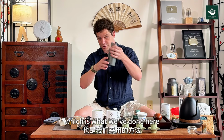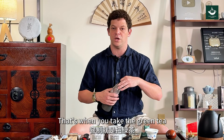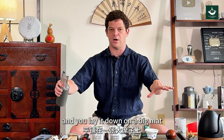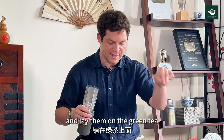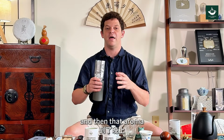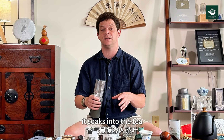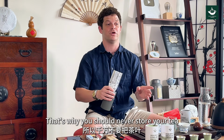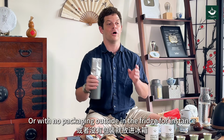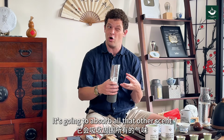The other way, which is what we've done here, is to do what they call aromatization. That's when you take the green tea and you lay it down on a big mat, and then you take the jasmine flowers and lay them on the green tea, and then that aroma from the flowers comes out at night. It soaks into the tea. Tea is very sensitive to scent. That's why you should never store your tea in a spice cabinet or, with no packaging, outside in the fridge, for instance. It's gonna absorb all that other scent.